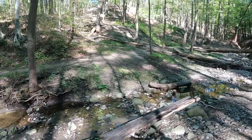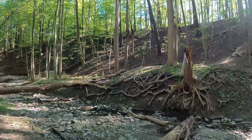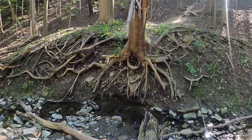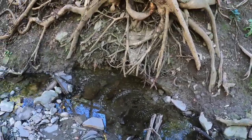Tons of downed trees. The city comes in and takes some of them down. That tree wasn't taken down by the city. That was probably a storm. Wonder if there's any frogs here. Now, because of the sketchy woods near my place, I'm always on the lookout for amphibious life.